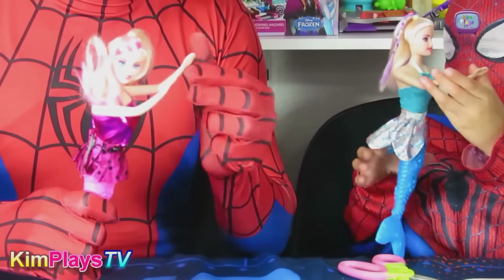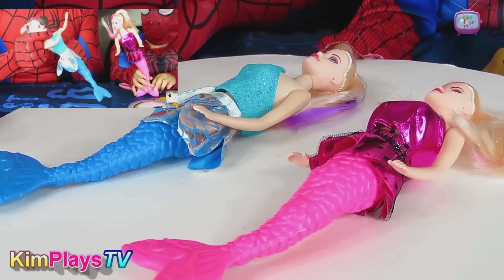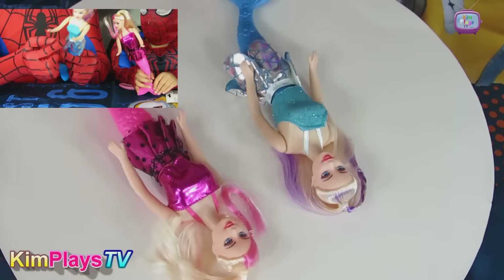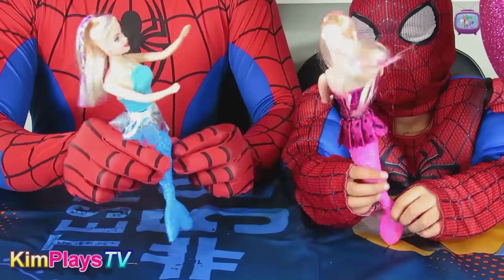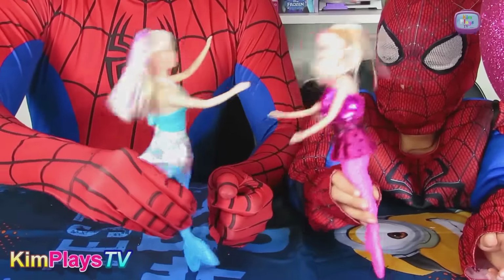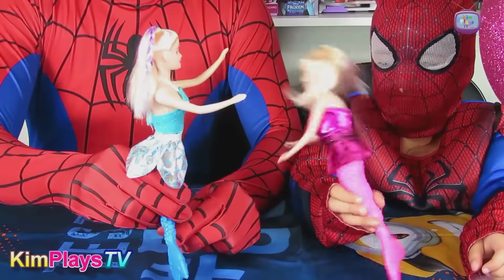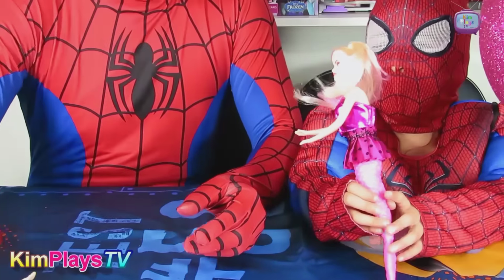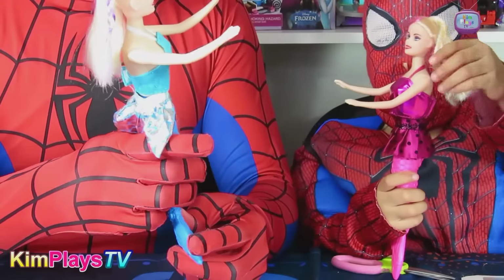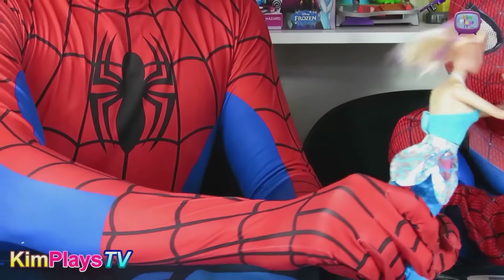I want to swim in the Orbeez. She says she wants to swim in the Orbeez. We have another mermaid and she has a blue tail and a blue dress. They like to dance. How can they dance without feet? I want to swim with the Orbeez. Me too. Let's go. Where are they? Over there.